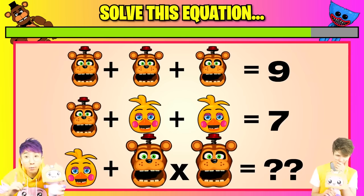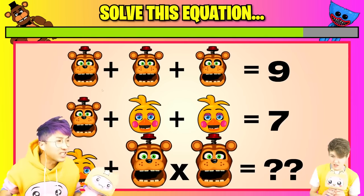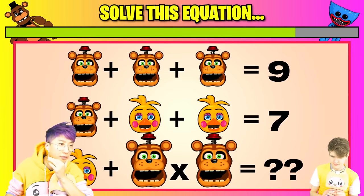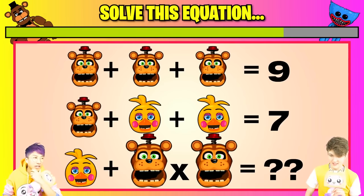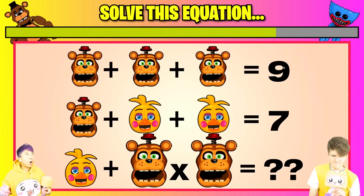Now, guys, if you're at home, you might need to get a pen and paper or something. I might need that to solve this, guys. Dude, this is impossible. Hold on. Okay, guys, we're gonna solve this. Okay, listen. Now, there's three Freddy Fazbears, so they're all the same number, right, Adam? Yeah, so each image is a number, basically. Okay, so three of these numbers put together equals 9. So, let me try.